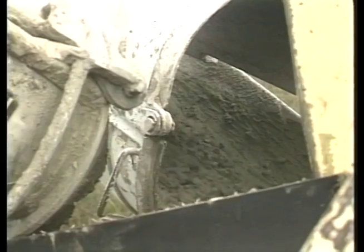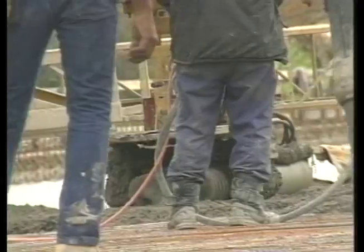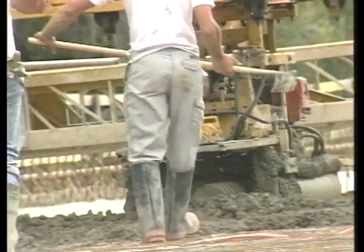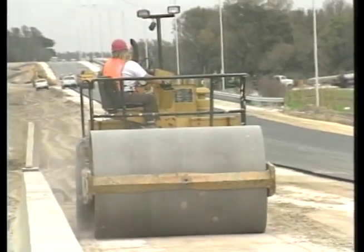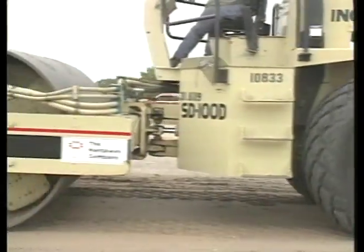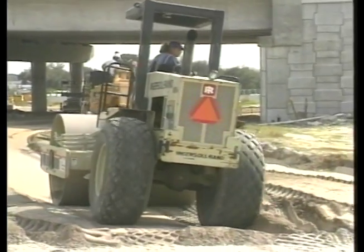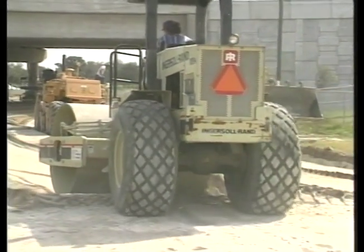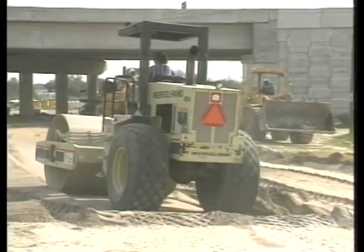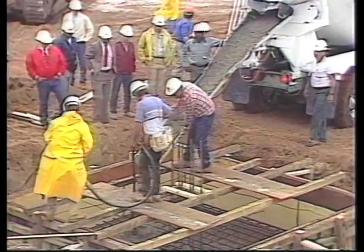Each truck empties the cement, then pulls out to let the next truck do its job. Once the cement is pumped down onto the ground, it's spread out around and smoothed out. Another machine used in the paving work is the steamroller, which rolls over the dirt or asphalt. As you can see, it takes a lot of cement to make roads, buildings, and bridges.